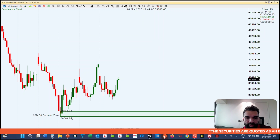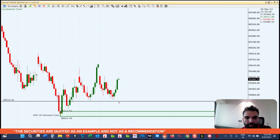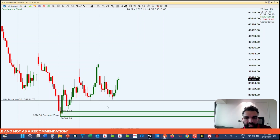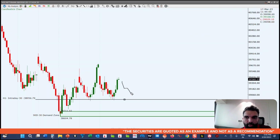And if I just draw a line in the sand here, you can clearly see that the 39,000 odd level is also acting as a very, very strong support. So now there are two things that can happen here. Tomorrow, the market can open flat and just continue to trade flat, or the market can start moving down again to try and test the 39,000 odd level. If the market breaks the 39,000 level, the focus will be more towards this area here.